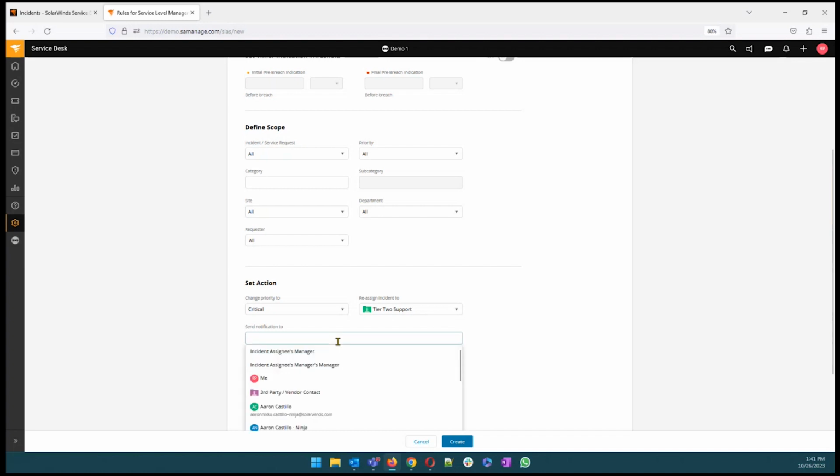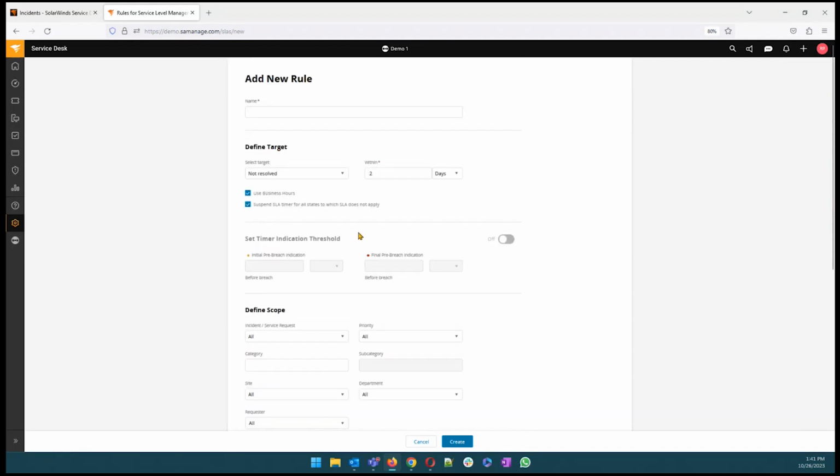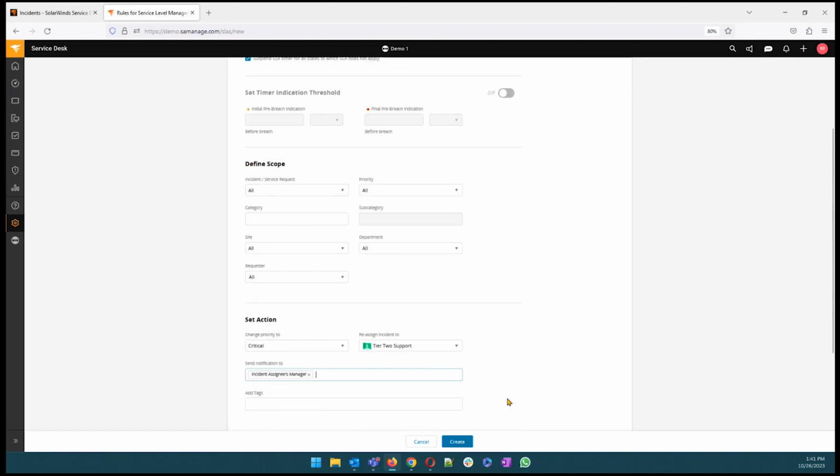And then I want to send a notification to the incident assignee's manager, saying that this particular person has breached the SLA. So this is the generic example we have created. If a ticket does not get resolved within a 2 days time span, then you can have all of these actions available. And this can be applied to all of the tickets which get created in your team.